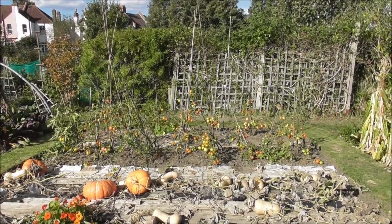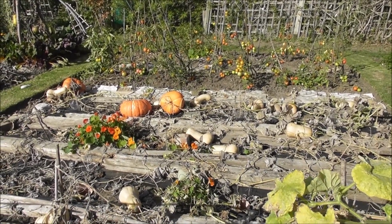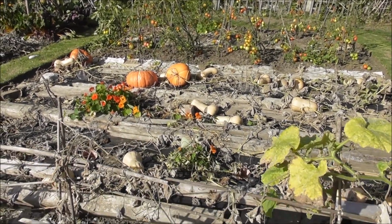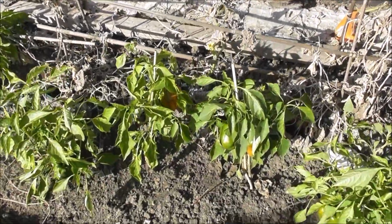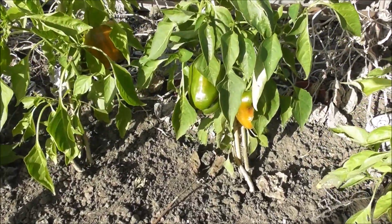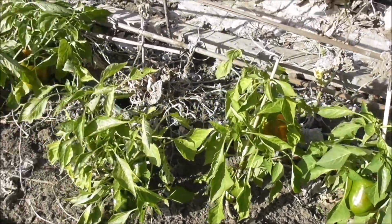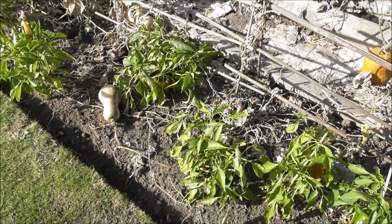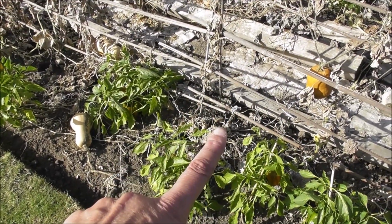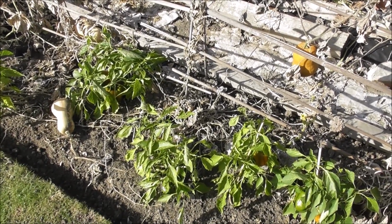They're coming out. And also this week the squash harvest is going to happen. Oh, it's so exciting. And I'm also going to have out any remaining peppers. There's some that want to ripen, but there's a lovely couple in there. I need this bed now. This is going to be broad beans. So I need to get my broad beans in the next couple of weeks.